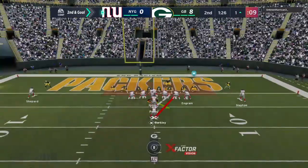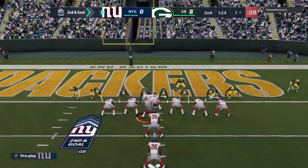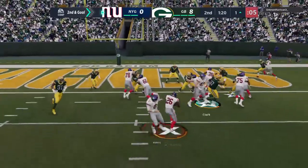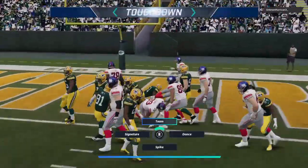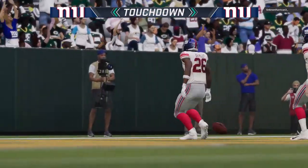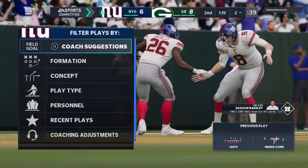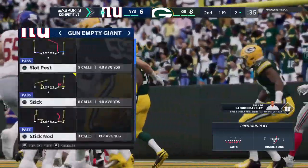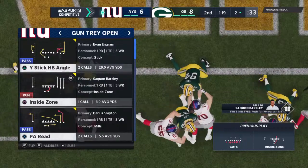2nd and goal from the 1. Another try for Barkley, and he will take it on in for a giant touchdown. A 1-yard touchdown run from Saquon Barkley. And the Giants are a 2-point conversion away from tying this football game.